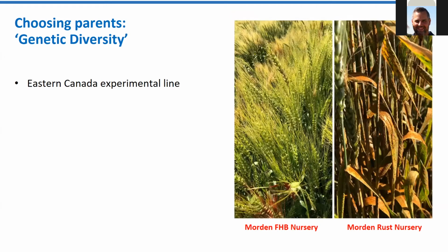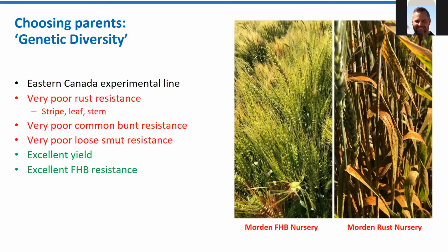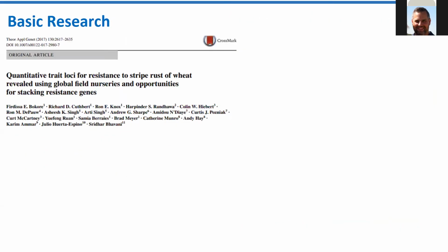Another one is an Eastern Canada experimental line we tested in the Swift Current program. Excellent FHB resistance, but it was quite susceptible for most other diseases, including leaf rust, stem rust, stripe rust, I think common bunt and loose smut as well. They were very poor, but yielded very well and had excellent FHB resistance. So again, another source of diversity we can tap into, but a long way to go with it.